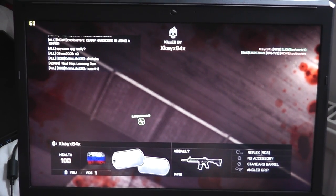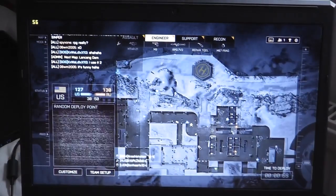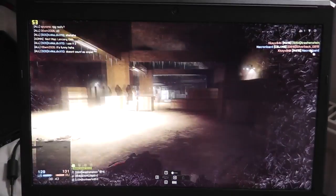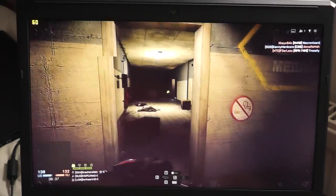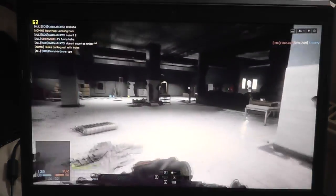And as you can see, I'm a pro at this game. It's actually quite awkward trying to straddle a camera to record the screen while playing at the same time. Give it one more round. But so far, these settings are perfectly fine. A little bit of screen tearing. I haven't got VSync enabled, I don't believe.